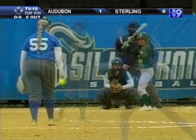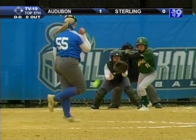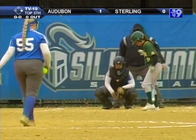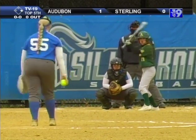Somehow she just got barely a piece of the bat there, as she was squaring the bat back, got the bottom of the bat. There's something you don't see every day. You want to make sure when you pull the bat back, you pull back, you don't just turn it.